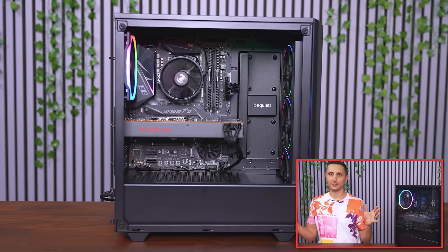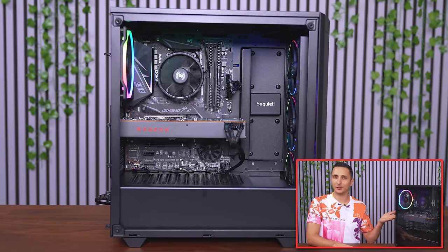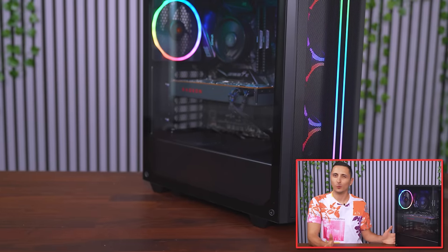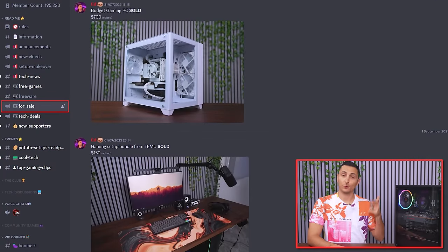So what's next, you guys? Do I try and sell this PC and make a profit? If so, what would even be a good price for it? Like, I have no idea where to start. I'll probably put it on my Facebook Marketplace and my OfferUp page for like a week and see if anyone buys it. If not, I'll let it go for dirt cheap on my Discord server's for-sale section.